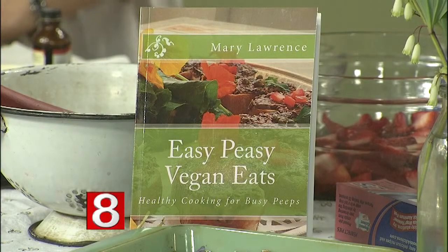Making a delicious dessert that's also healthy is easier than you might think. All it takes is the right culinary balance of taste, color, and texture so you feel full and satisfied after. Today, we're going to feature a recipe from Easy Peasy Vegan Eats. That's the newest cookbook from executive chef Mary Lawrence.